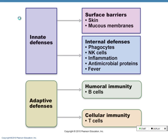You also have mucous membranes. So if any nasties get in your mouth or your nose, we're going to stick them on some mucus and get rid of them. So surface barriers like skin and mucous membranes are part of your very non-specific defense. It's like the walls of the castle. If I can't get over the walls of the castle, I'm not getting in, right?